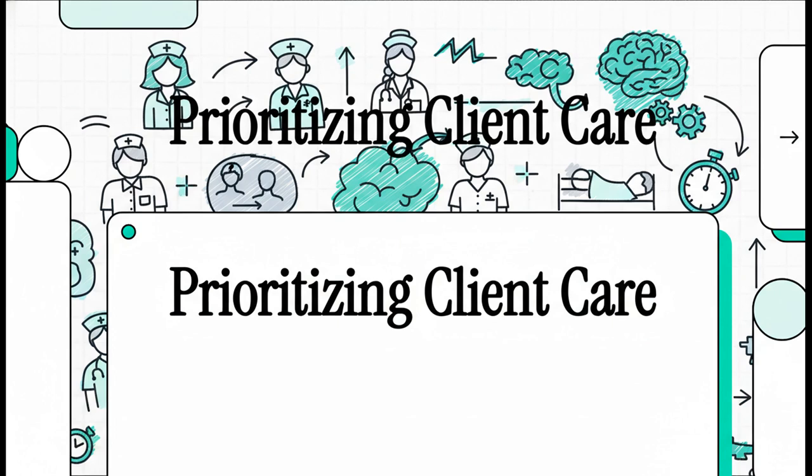So, you've made it through school, you've practiced in the lab, and now you're about to start your first shift. It's exciting, right? And yeah, maybe a little terrifying. Today, we're going to give you the mental map you need to walk onto that floor and confidently prioritize patient care, from your very first assessment all the way to a full-blown crisis.